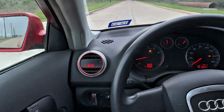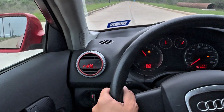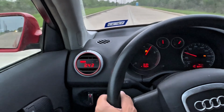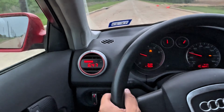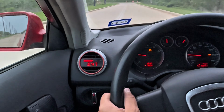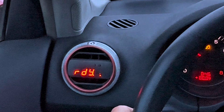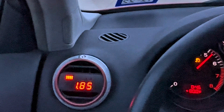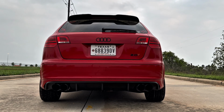All right, so one final launch. I'm losing date time, so let's see if I can beat my fastest time. I'm guessing with all the heat soak that I'm not going to be running faster. And that was actually a better launch than the first time I launched. The first time it bogged, so who knows. All right, gonna try one final run. Nope, that is it.